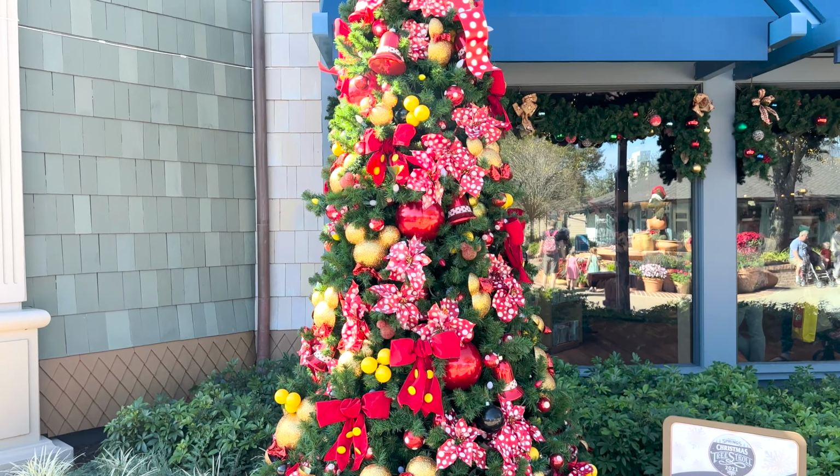Just another view of the tree. That's going to be this one right here. I'm not getting up there. One, two, three, four, five left. And that's on the way to the other end? Yep. So now we're basically going to travel the same way we just came from.